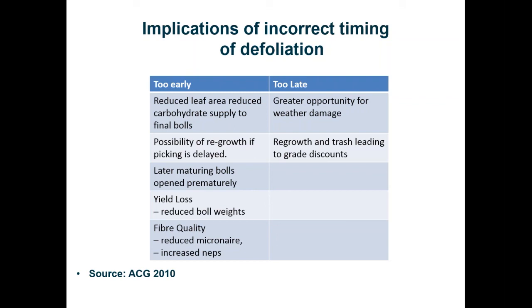But the other thing, and it's important in the Australian industry, is the implications on what we call NEPs. NEPs are formed when you mechanically process the fibre. Immature fibres get twists and form little tufts, and those little tufts go through the whole processing system and can significantly impact the fibre quality reputation of an industry.